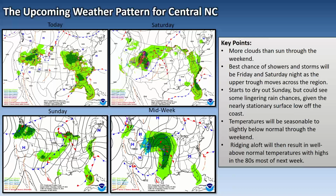It looks like if I had to pinpoint the wettest period, I'd say Friday evening to Friday night is going to be the wettest. Then we start to dry out on Sunday. But again, we could see some lingering rain chances, especially along the coast near that stationary surface low off the coast.